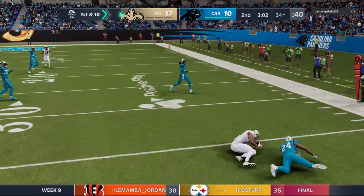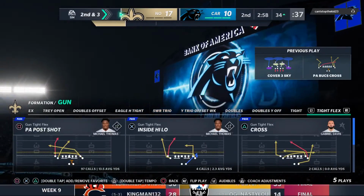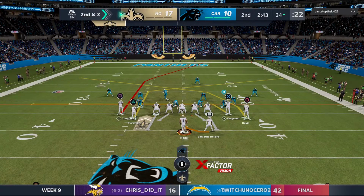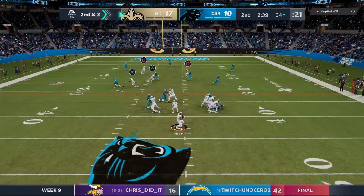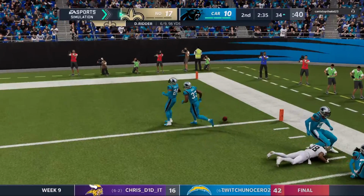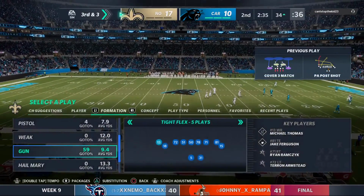Now a nice throw here, right side. He hauls it in. And they'll be inside the 35 now at the 34-yard line. Able to get 7 on that first down pass play. 2nd and 3. Here's a play fake as they set up to throw. And this one incomplete. Too much contact to hold on to that one, and it's 3rd down.